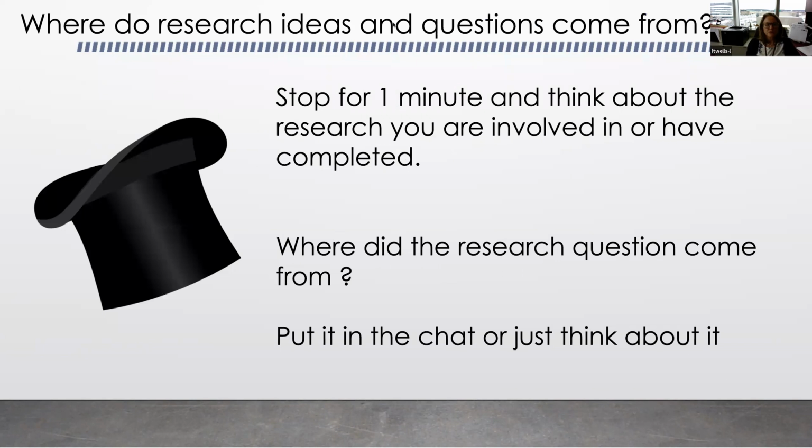So where do research ideas come from? I'd just like to stop for 1 minute, and for people on the call, to think about the research you're either currently involved in or the research you've completed. Where did your research question actually come from? You can either put it in the chat or just have a think about it, but I want you to dwell on that for 30 seconds or so. I'm just going to give you a little bit of time to think about it. Where did the research idea or research question come from?